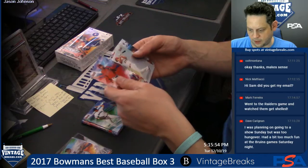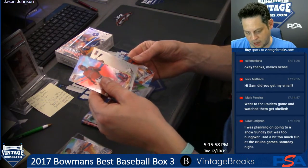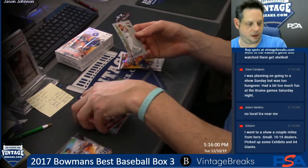Okay. Joey Adell, Paven Smith. Oh, there we go. We got a Mike Trout Best Cuts insert. That's pretty cool. And Ahmed Rosario, short stuff for the Metsies.